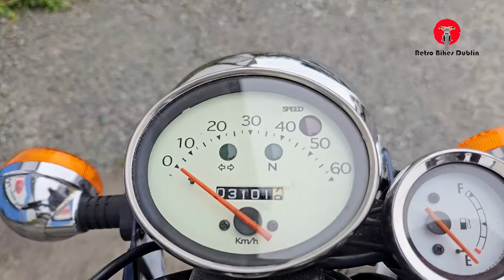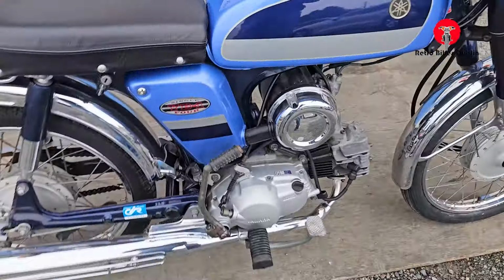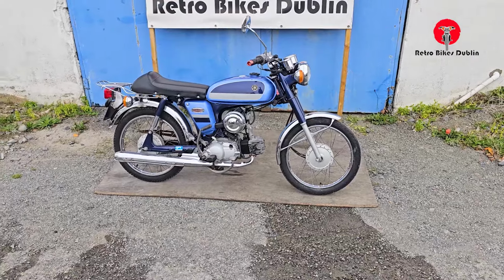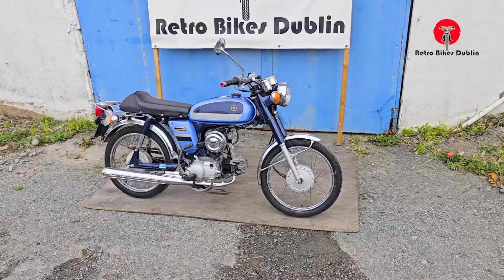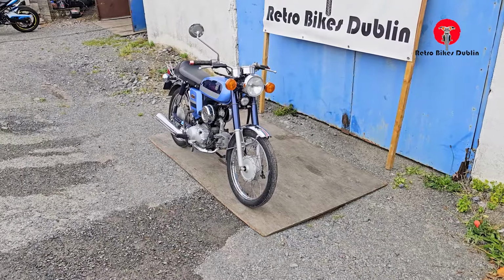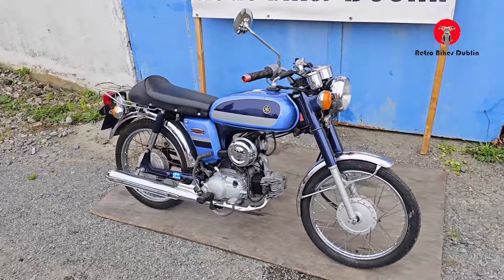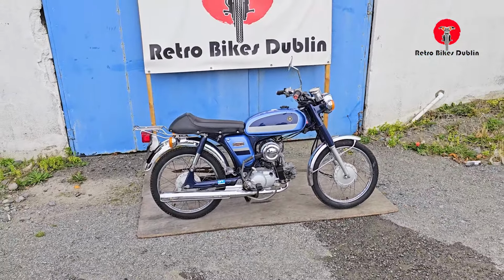This one only has 3,101 kilometers on it, which is pretty amazing. And we know the full history of this bike. We brought this bike in personally from Japan, and then we sold it to the ex-owner, and now he's traded it back into us. So we have the full circle of this bike, so we know it's been at least decently well looked after, and it's been looked after by us the whole of its life here in Ireland.